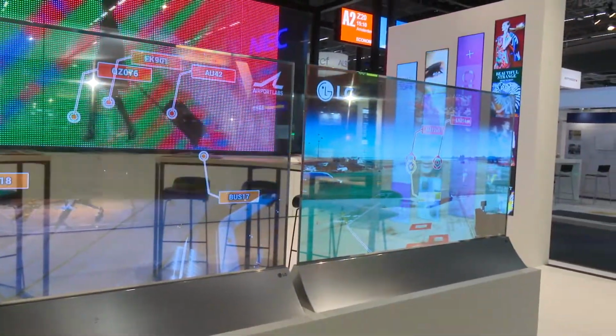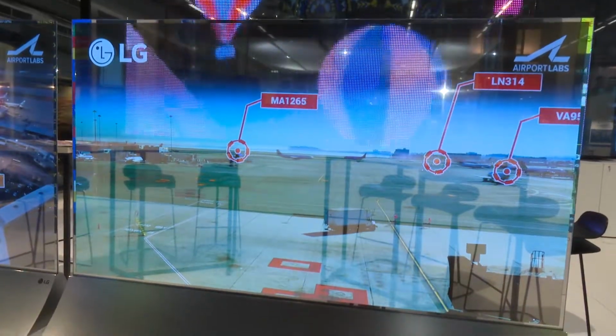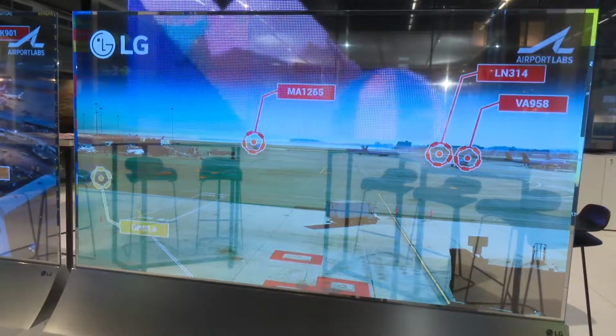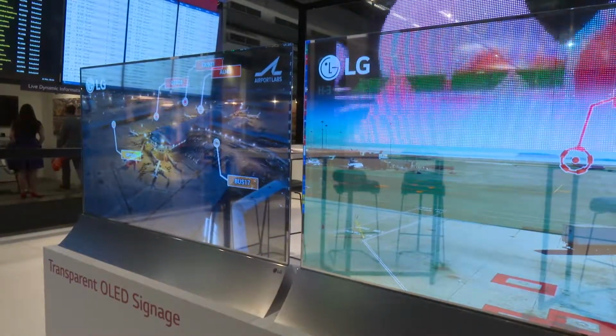Explain to me how it works then in an airport. Absolutely. So it's a new product, it's transparent, and we're still really creating the business case and the usage scenes here. For instance, the setup we've got here is in an air traffic control tower environment, where it will be put in front of or instead of windows, and people can look outside and see the runway, but the signage will be used to display this augmented reality. So people can see flight numbers and other information about the planes arriving.